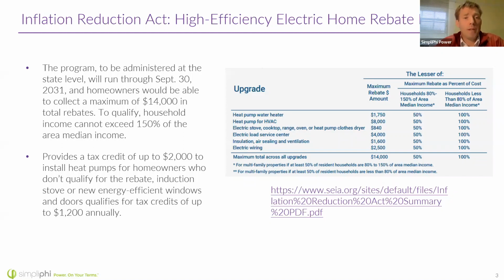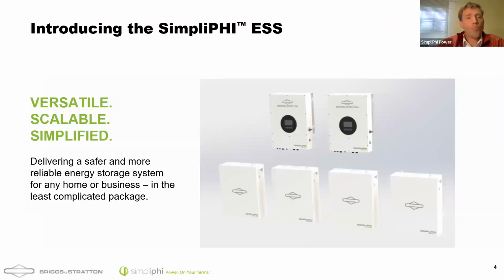But there are additional tax credits, even for those who are very wealthy. They can get tax credits of up to $2,000 back if they install things like heat pumps or heat pump water heaters, heat pump HVACs. So these are products you might consider installing, even though SimpliPhi doesn't sell these. These are products where your customers can save a lot of money. And this might be something you might consider offering.